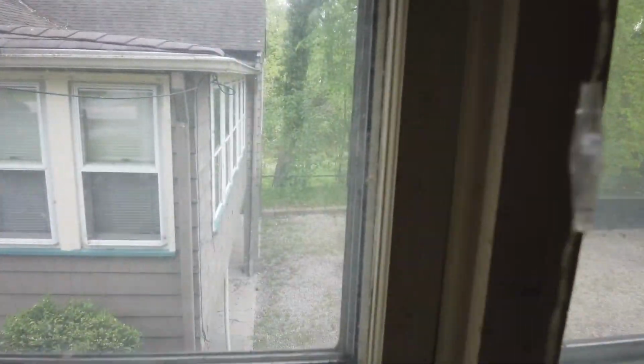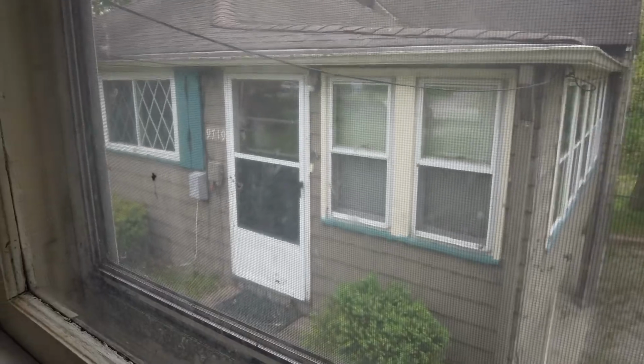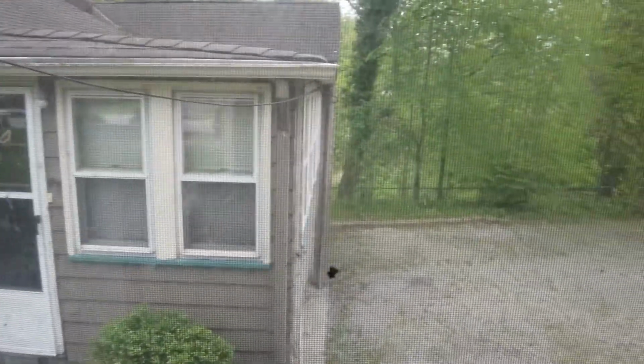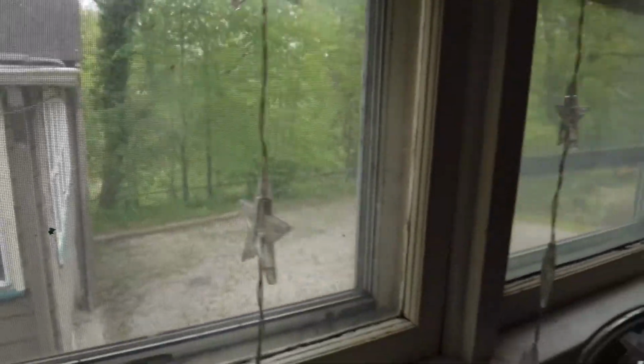Now taking a quick peek out the back, you can see the other house that is located on this lot, and it's got a little bit older roof. It's not terrible, but it also has a little bit of parking on the side of it. So you've got more opportunity to park on the side of the house and also behind it.